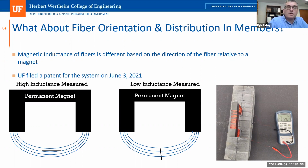But if you're making a member, you're not just relying on the overall average materials that came out of the mixer to have good tensile properties. You're also relying on them in the member to be where you want them to be, to not be segregated, not have all the fibers fall out where you're placing it and go to the bottom of the member. You're also relying on them not to orient themselves as they flow down the bed to align themselves in the direction of the bed if that's not what you want. So you need to be able to in situ quantify the fiber orientation and distribution in the members to be able to have good confidence that your member is going to have good performance in service.